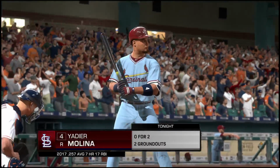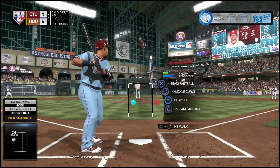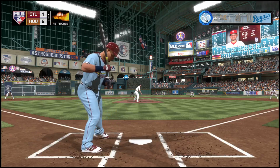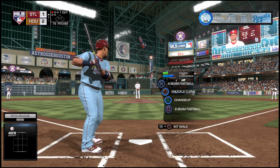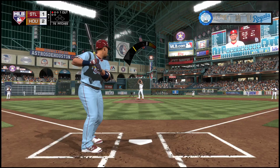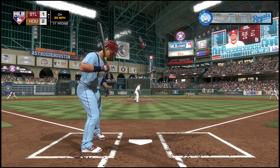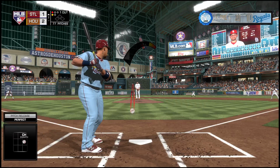Here's the catcher, Yadier Molina. 0 for 2 on his line thus far. First pitch is a fastball inside, 1-0. We're in the 7th inning now of a pitcher's duel. 2-1 our score. Here's a changeup that's right there, 1-1.